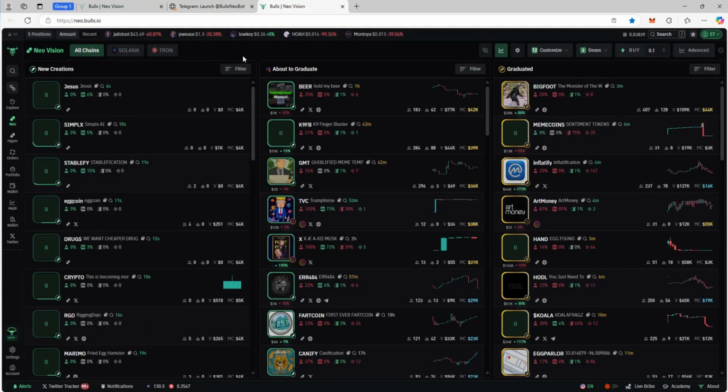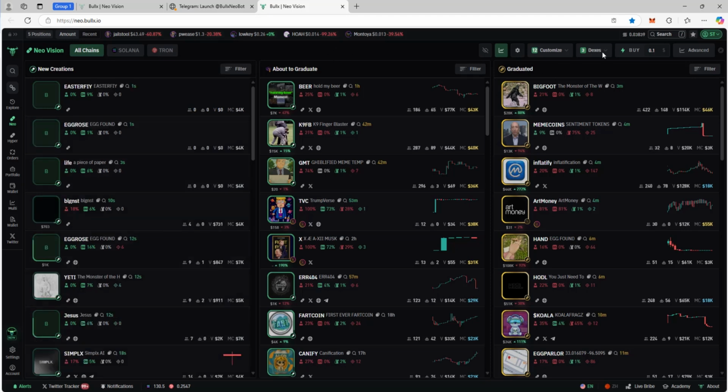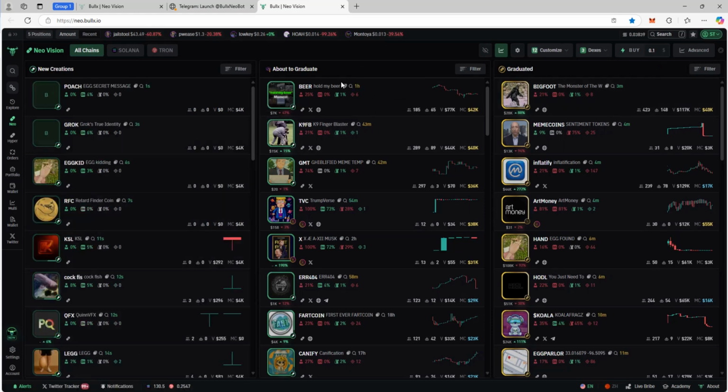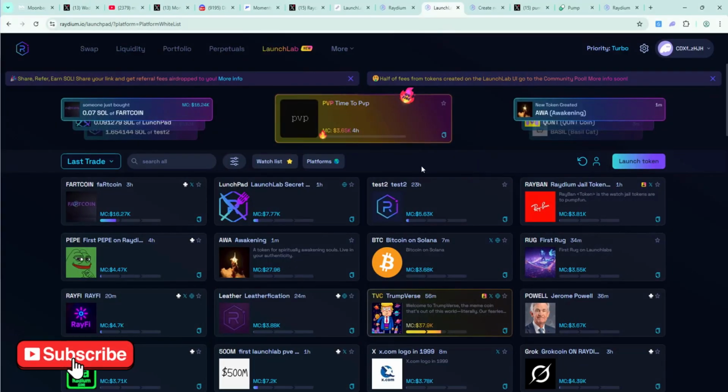One more thing I'll point out, if you use Bullx, which is one of the most popular trading bot platforms for Solana meme coins, and you click over here on DEXs, you'll notice they already have LaunchLab integrated right here, which is great. This is going to pull in meme coins from all of the meme coin launch platforms on Solana. So definitely interesting new development in the Solana meme coin ecosystem with the launch of LaunchLab.